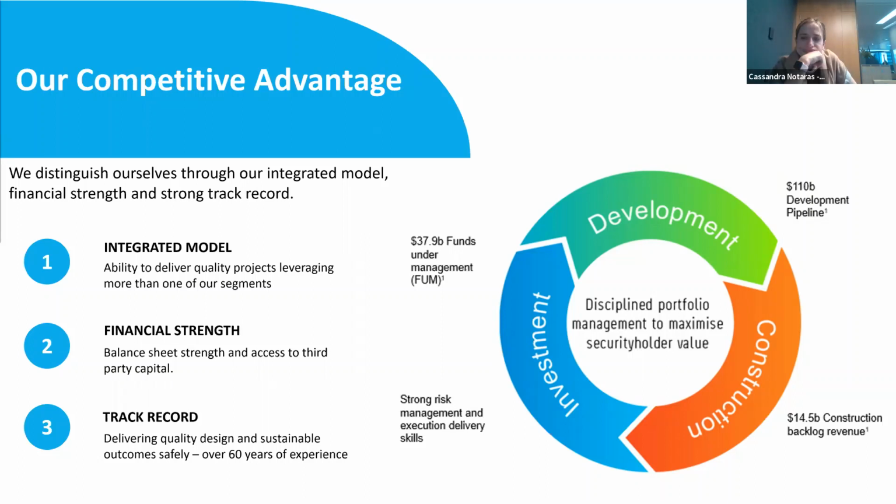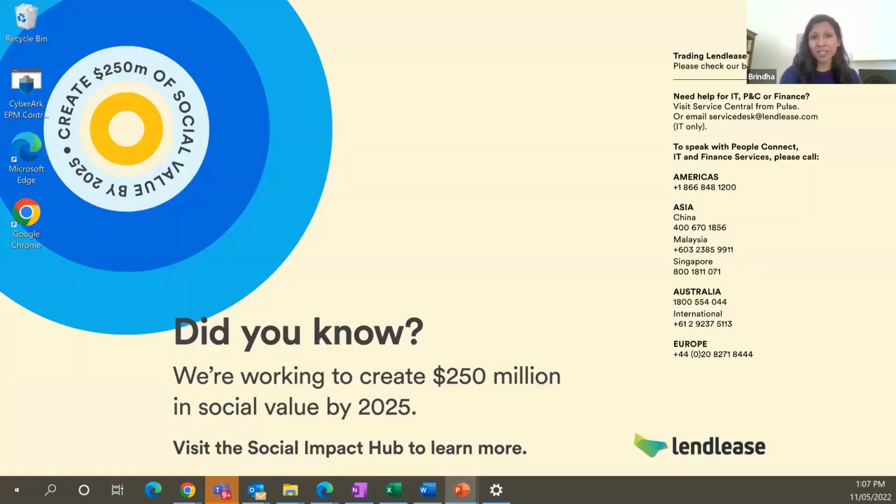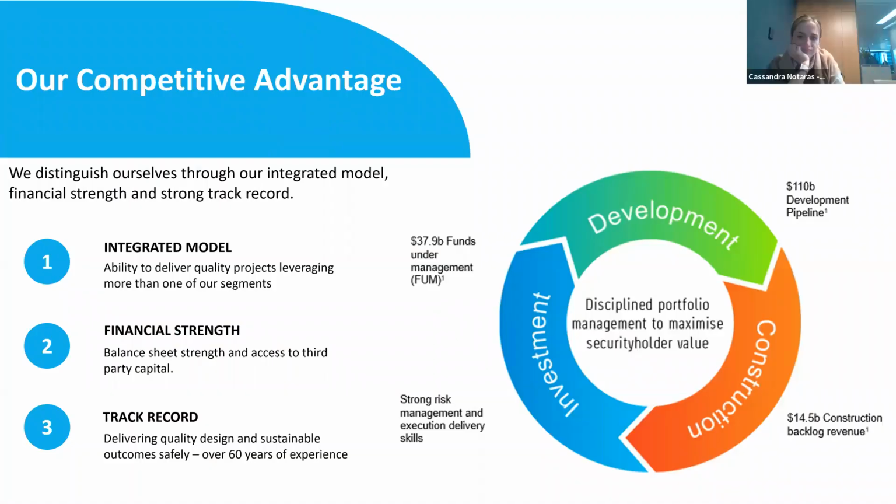And then thirdly, bringing it all together is our investments platform. This is our funds platform and our assets platform, where we provide services, so funds management services, asset management services. And typically we'll hold a co-investment stake in a lot of our projects as a result of that. So it's a little bit of having skin in the game, and trying to continue to earn a return off some of the best projects that we develop. So that's broadly what that integrated model suggests.